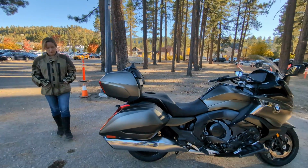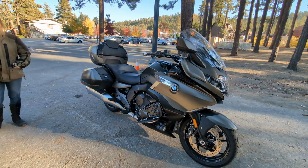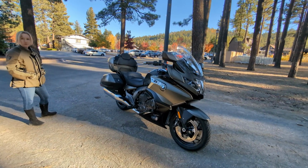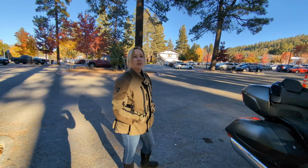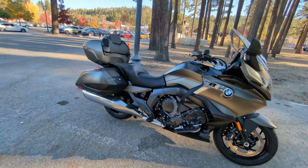Obviously not the stuff from Harley, but I'd be curious about something like a Goldwing, if the engine's going to be a little bit more muffled. And like I said, I love the sound of this K1600, that inline six, when you're getting on it hard, when you're riding it sporty. But I did grow weary of constantly listening to that exhaust note. The storage, obviously great.